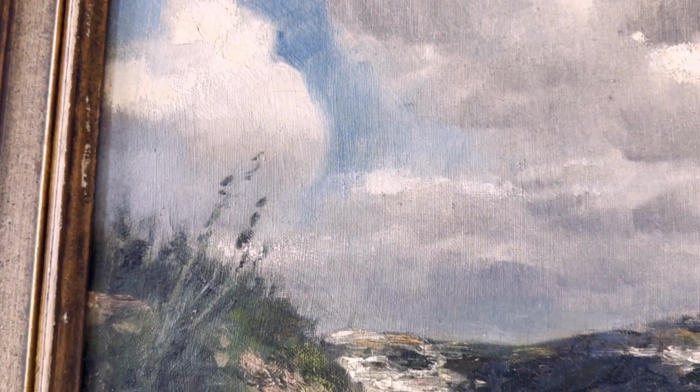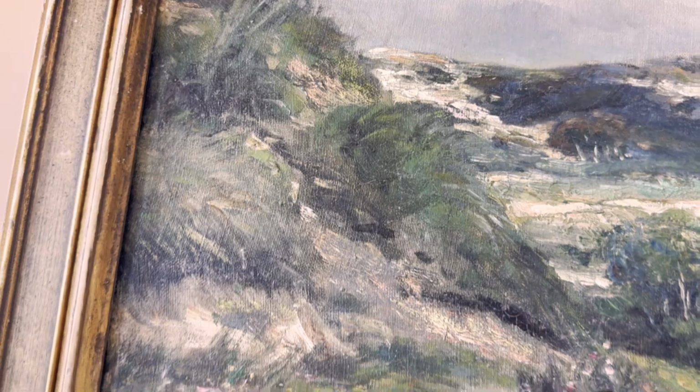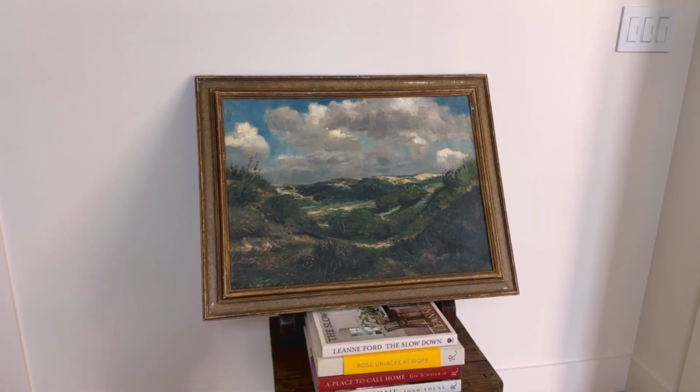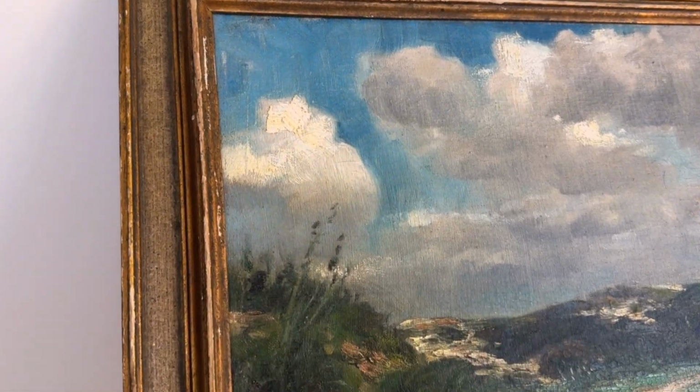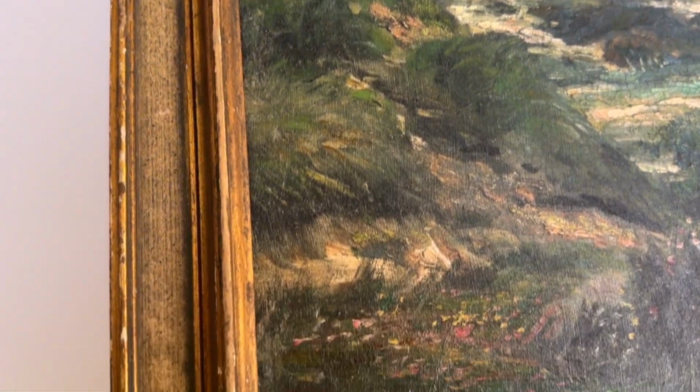If you look at the detail, you can tell the age. I will put his information below, but this dealer was very reputable. He made a guarantee on all of his art that it was authentic, just as he was selling it and describing it to be.